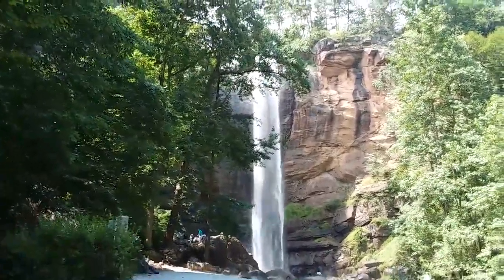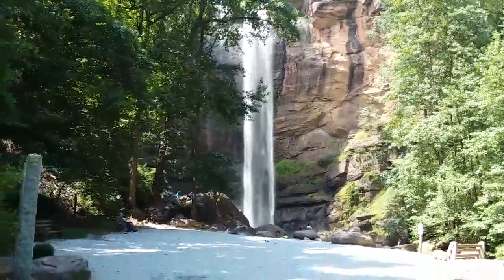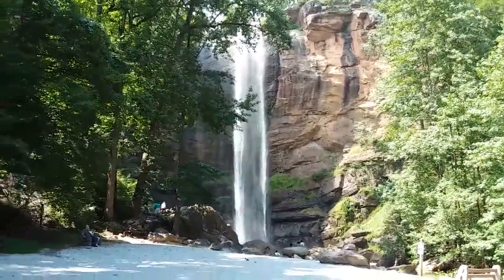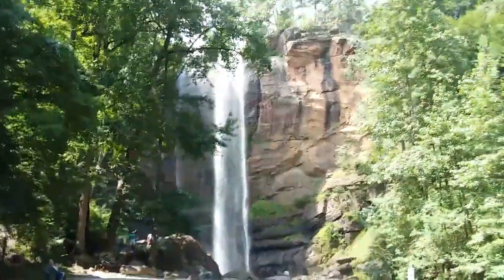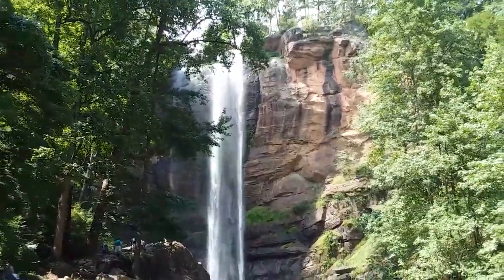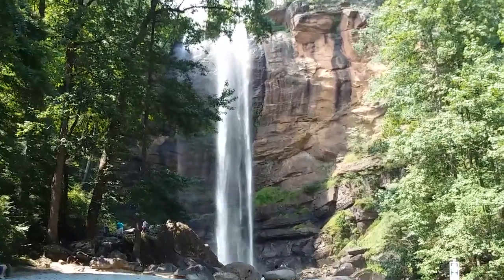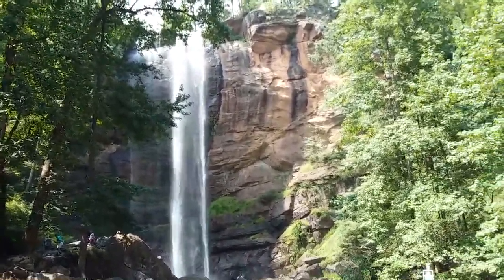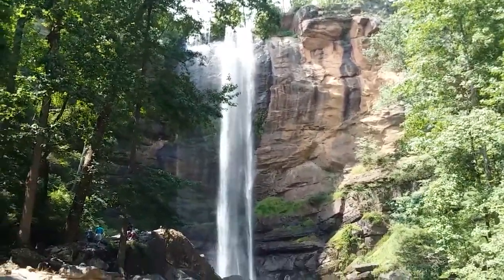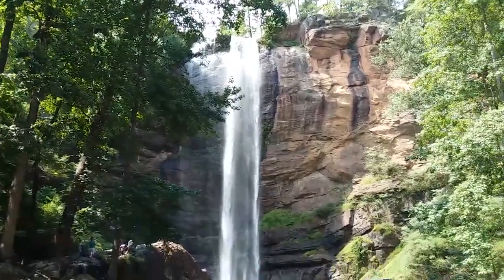And here it is, folks. This is Toccoa Falls. It's the highest, I believe, waterfall on this side of the Mississippi River. And if you're standing here, you feel really small in front of this gigantic waterfall. It's really something to see here in Toccoa, Georgia. What a beauty.